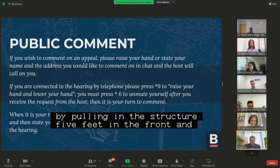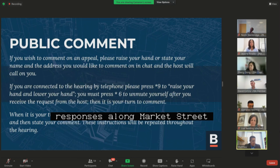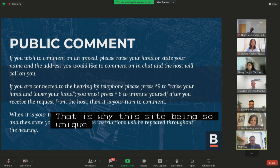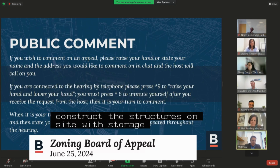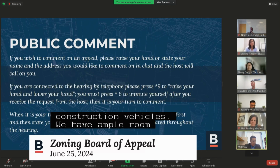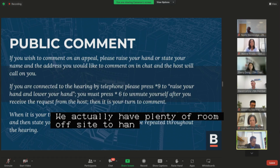In terms of the ambulance and emergency responses along Market Street, we know and understand Market Street can be very congested. That is why this site being so unique and having 11,000 square feet in the rear will allow us to fully construct the structures on site with storage, materials, construction vehicles. We have ample room off the street to not cause any additional congestion. This isn't a typical construction project where we'd be looking to park on the street or tie up the street. We actually have plenty of room off site to handle all that. So although Market Street is congested, we don't anticipate this project increasing that at all. Everything will be done on site.